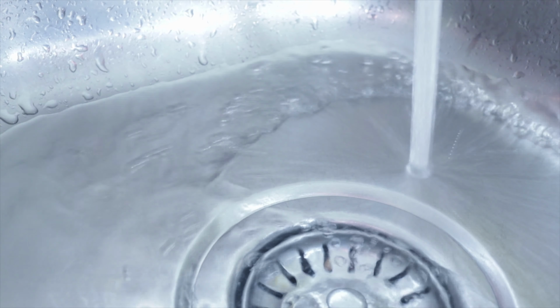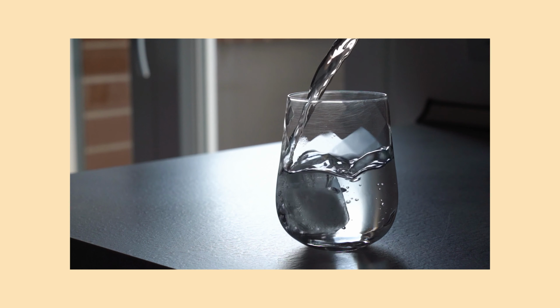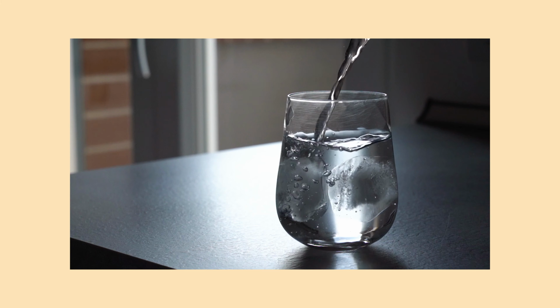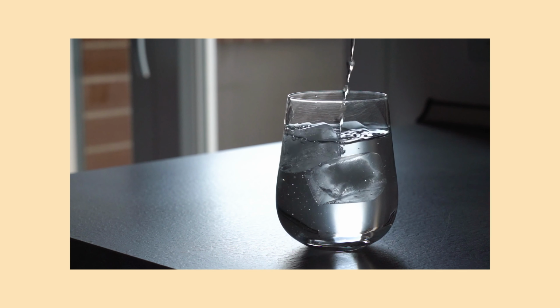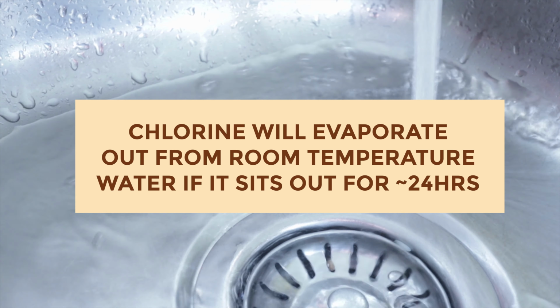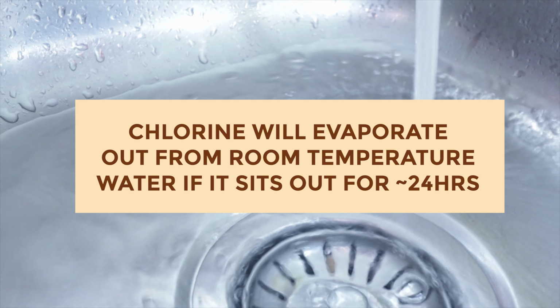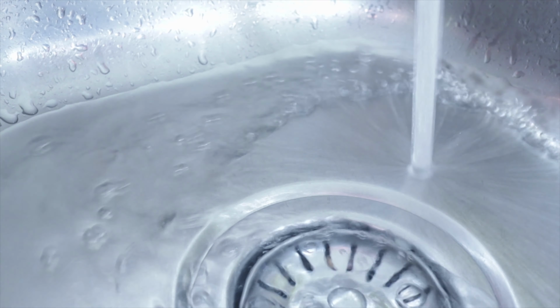Chlorine can inhibit the fermentation process, but it's very easy to remove the chlorine from water. All you have to do is take your tap water and boil it and let it come back down to room temperature, and it will be good to use. Or you can just take your tap water and let it sit for 24 hours at room temperature, and the chlorine will dissipate out into the air over time, and you'll have non-chlorinated water.